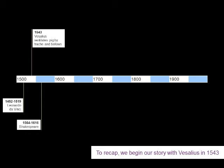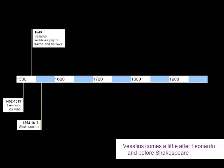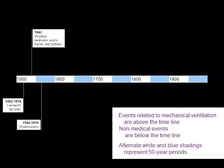So to recap, we begin our story with Vesalius in 1543. To place medical events in perspective, I also indicate what was happening in the non-scientific world at the same time. Vesalius comes a little after Leonardo da Vinci and before Shakespeare. Events related to mechanical ventilation are above the timeline, and non-medical events are below the timeline. And the alternate white and blue shadings represent 50-year periods.